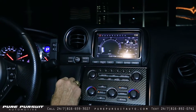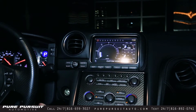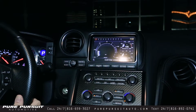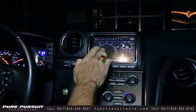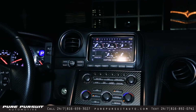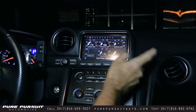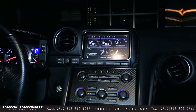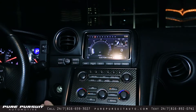I'm going to hit function here. This gives you a myriad of different custom views of the vehicle. In this particular case, it's measuring turbo boost right now and the engine oil pressure. As I read that, you saw the turbo boost go up as well as the engine oil pressure. And you switch these up here. It's a touch screen. This displays several different items here: coolant temp, engine oil pressure, transmission oil temp, and of course the transmission oil pressure. Those are all monitored by the second.